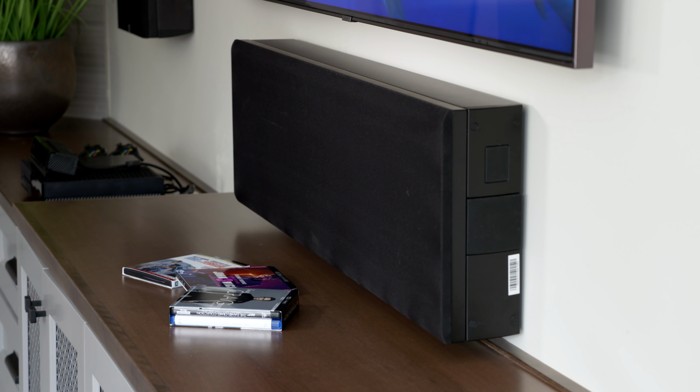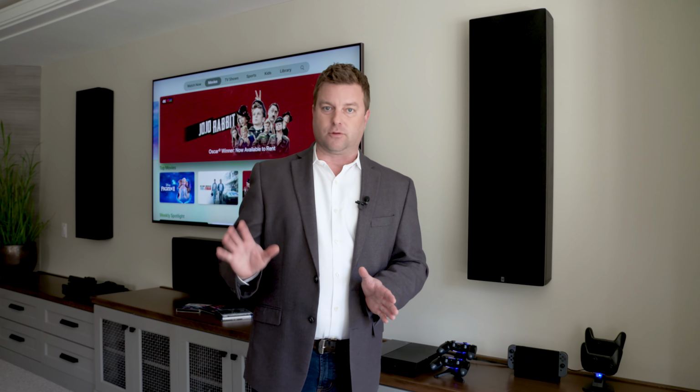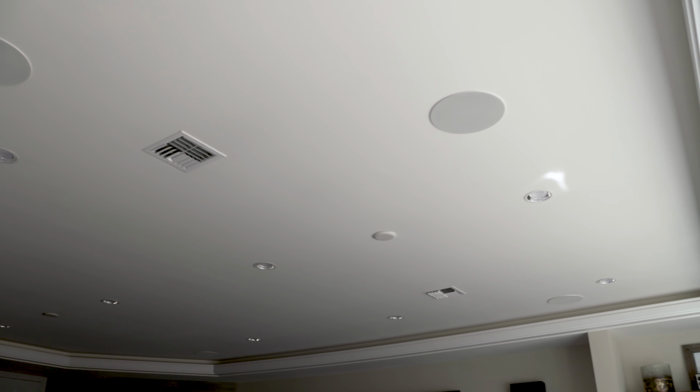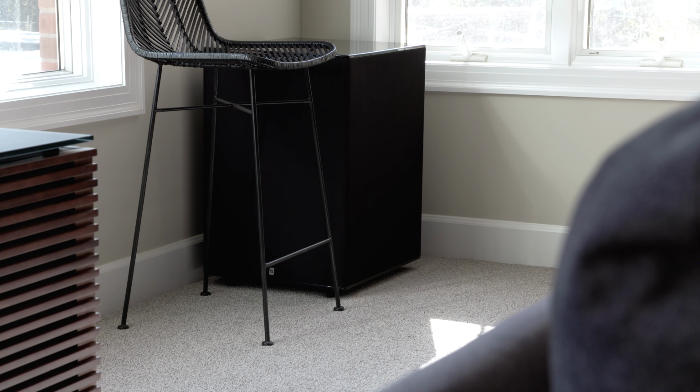You'll notice that the center channel itself is also really big. That's because lots of dialogue and action comes through that very important speaker. And in the ceiling, slightly more discreet, are Origin Acoustics in-ceiling speakers, which are helping to complete a full Dolby Atmos system. And of course, you gotta have plenty of bass, and that's where this comes in. This absolutely massive box produces earth-rumbling bass, which really adds a lot of excitement to movies.